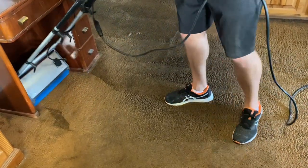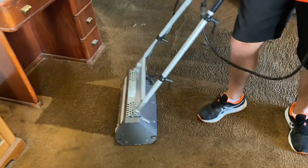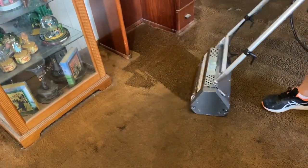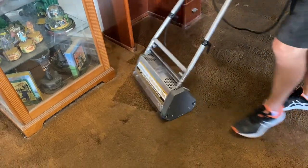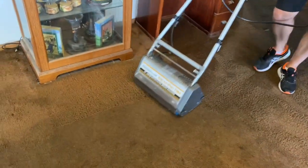And again, stay tuned for the end of the video to see what we caught in the filter. I'm just gonna say, hope you got a strong stomach, because it's not pleasant, but it's what a deep cleaning will get out of your carpet, and especially one that hasn't been cleaned as long as this one has.